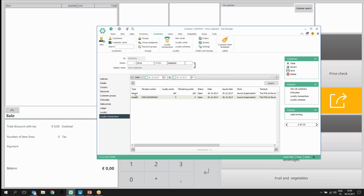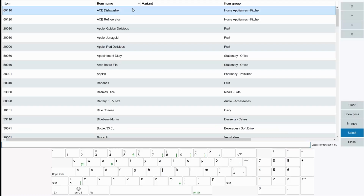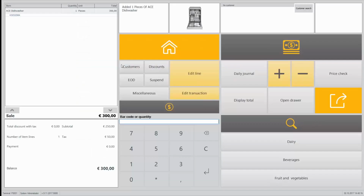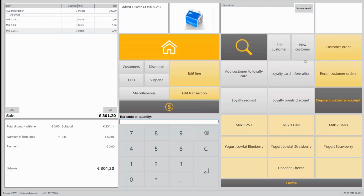Then I want to talk about customer orders. And customer orders can be created at the POS. Let me go back. And let's say I go shopping and I'm buying a dishwasher, which has a serial number, and I'm also buying some milk. And in this shop, you actually need to order the dishwasher. You come back later and get it, or something like that. So I'm creating a customer order.